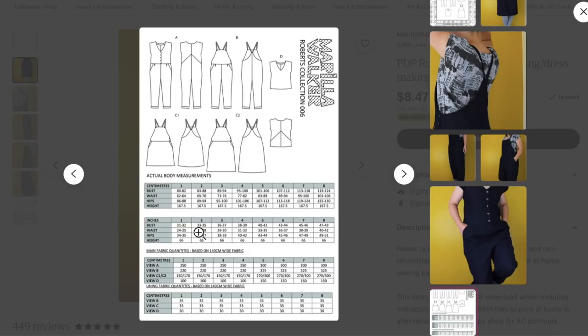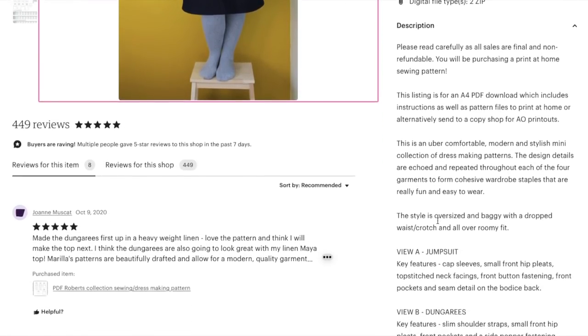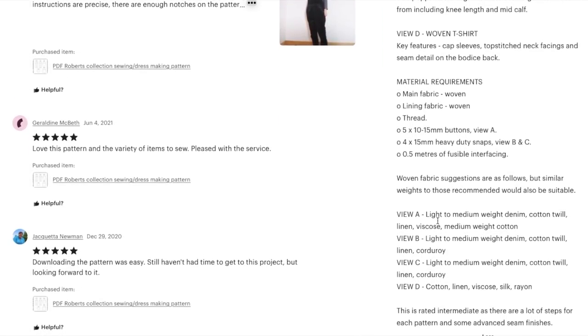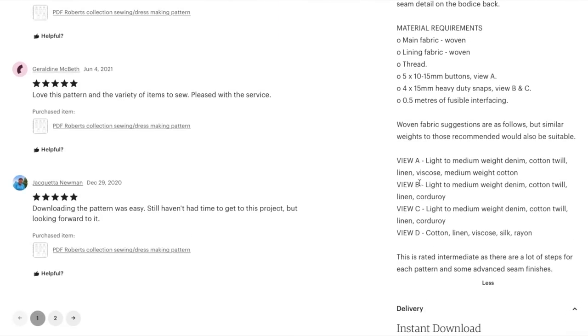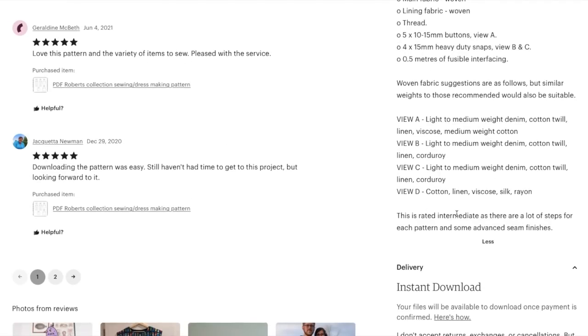But she has the bust 31 to 49. Again, hips 34 to 51 on this one. And then your fabric requirements in centimeters. Okay. Cute idea for sure. Then she has, I love this, fabric requirements for each view. I think that is so important. And then again, intermediate, because there's a lot of steps and some advanced seam finishes. Okay.